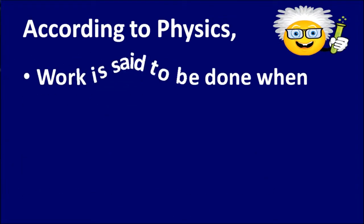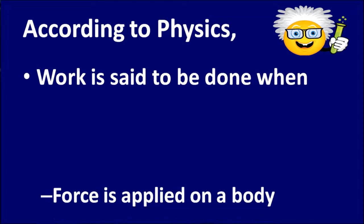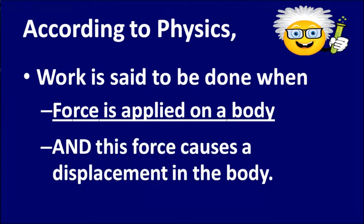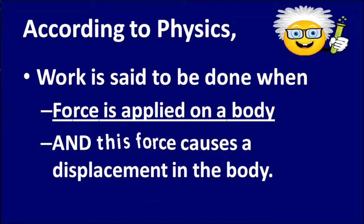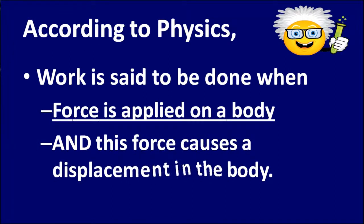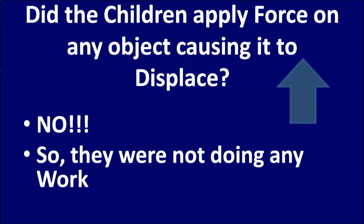According to physics, work is said to be done when force is applied on a body and this force causes a displacement in the body. Did the children apply force on any object, causing it to displace? No. So, they were not doing any work.